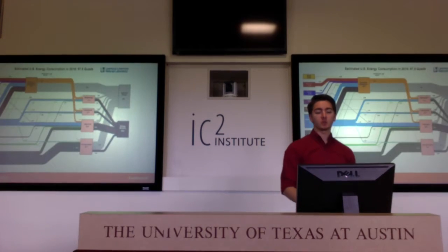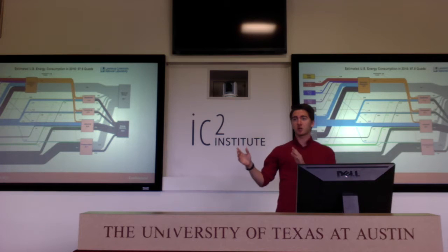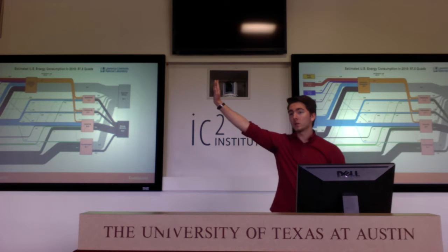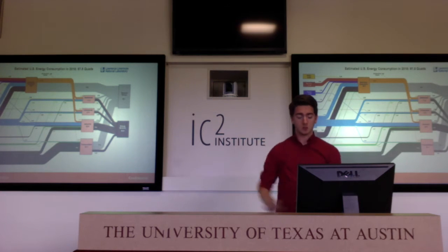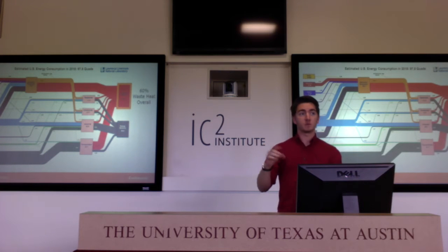We want to talk about the problem of how energy is consumed and generated in the United States. This is the energy flow of the entire country, and it looks a bit complex, but I want to draw attention to two key things. One, you can see where energy is being produced, and then in what sectors consume it. At the end of each sector, you see the wasted energy from each of those sectors.